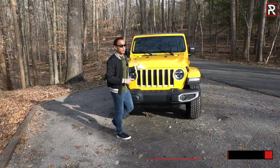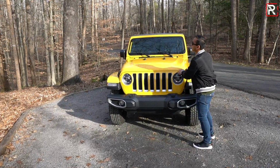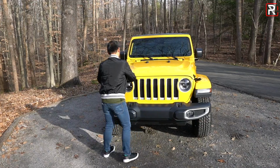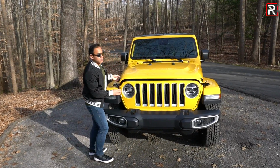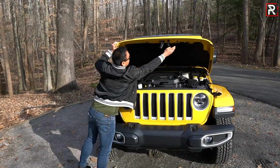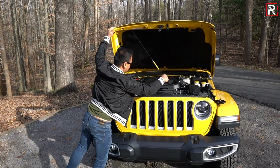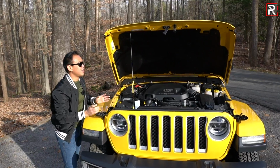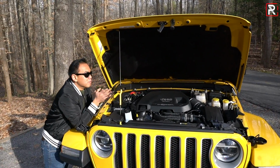Now, first, starting off with underneath the hood, because in this video, I'm going to focus primarily on the diesel engine option. Now, this engine is available only on the Unlimited version, and anybody can come and open up the hood just like every other Wrangler. There's a prop rod here that comes down, but once you finally open up the hood, you can see there it is. There's that beauty of an engine.